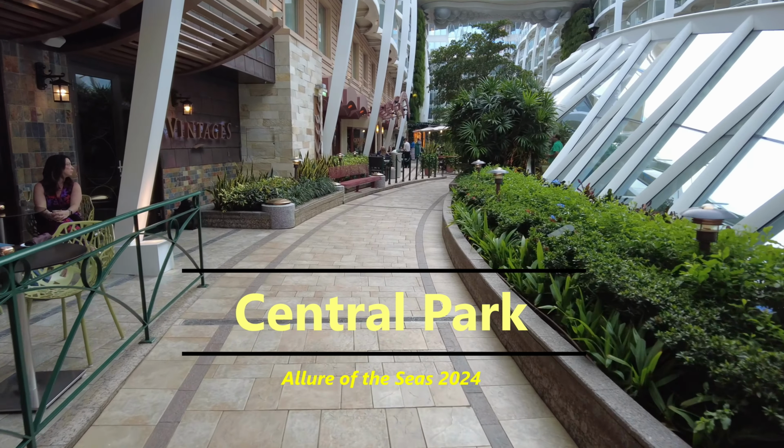Now, the pool decks on the Oasis-class ships are massive, and on these big ships, there are ample pools and hot tubs and seating. So it's not like the smaller ships where you really have to worry too much about it getting overcrowded.